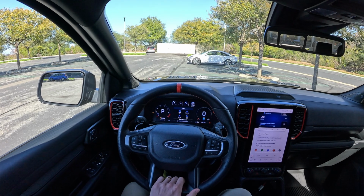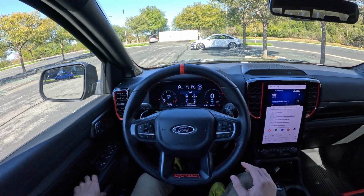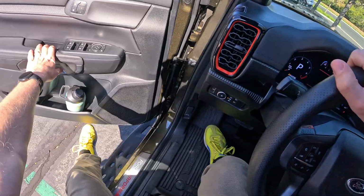Also, I highly recommend listening with headphones so you can hear exactly what I hear from the driver's seat. Now, before we get started, let's hop out and take a look at it.